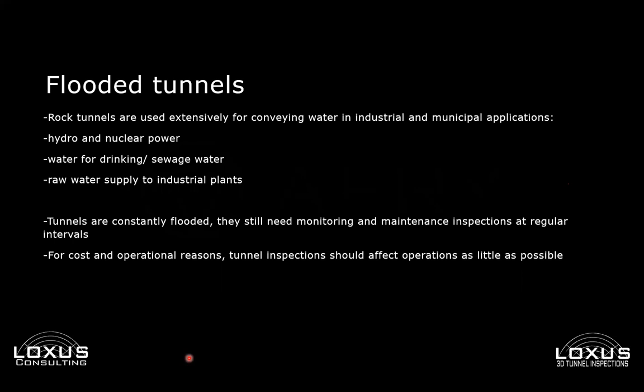Rock tunnels, or sometimes combined rock and concrete tunnels, are normally used for the extensive conveying of water in industry, energy or municipal applications. A typical example of those is, of course, hydropower plants. Most of them have some sort of network of tunnels for water transport from the dam site to the turbine part of the power plant.